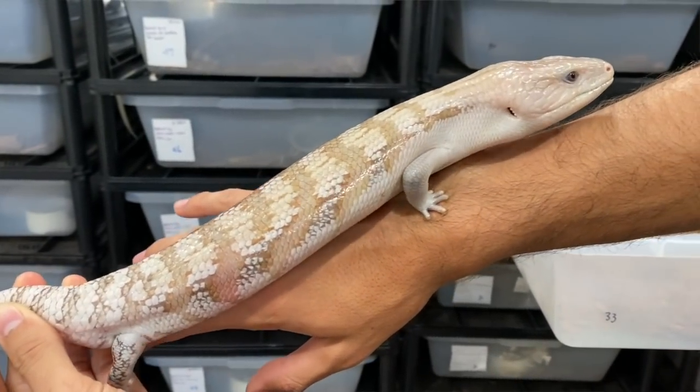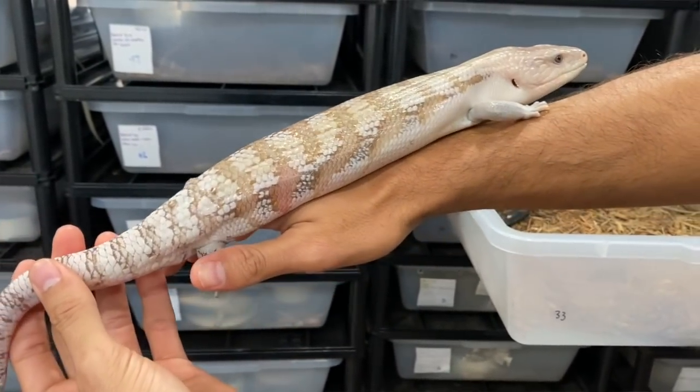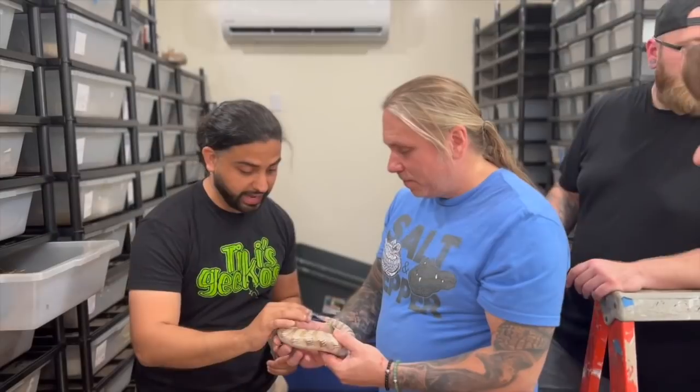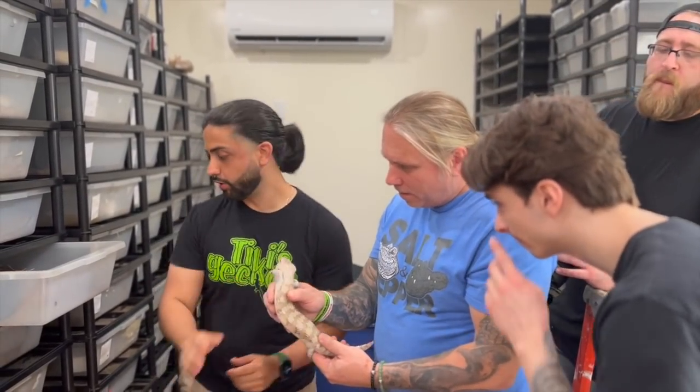Well, the banding is amazing too. It almost reminds me a little of a western, you know. Exactly. It's wild. Even some easterns can look like this. And if you look at the eyes too, they're a little different. So let me show you a regular.